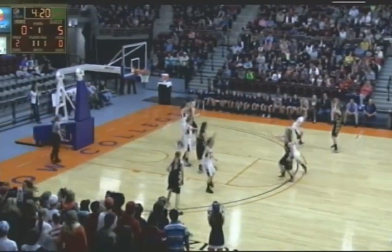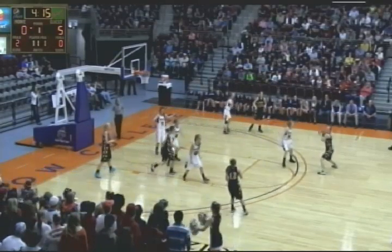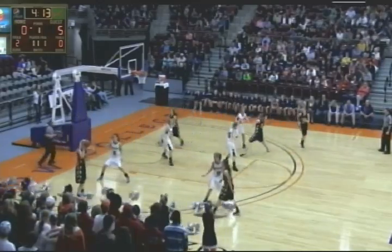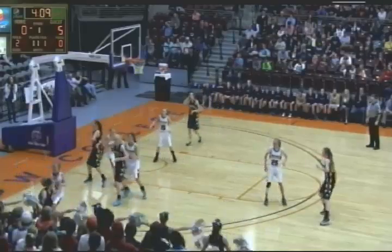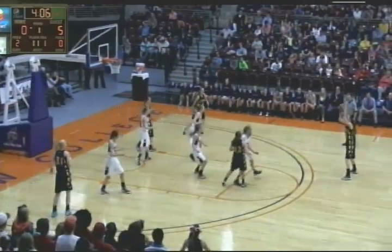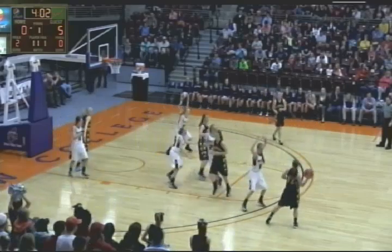Reber, right side, able to find Mitchell. In the wing, takes a dribble corner. Nothing. Back to Robinson, top of the court. Around the arc they go. Lyman drives in, stops, comes back out. Reber, now she's going to drive in corner. Nothing there for her. Clock hits 4 minutes. We've reached the midway of the first period.